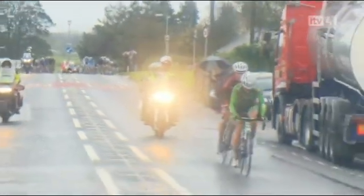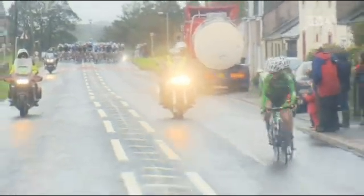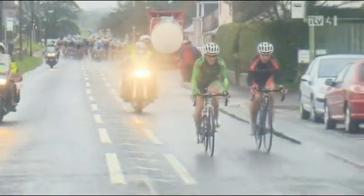Well, we're starting to see some new teams near the front. You can just see the light blue and white of NetApp. You can see Endura Racing in the black and the lime green. So all these riders are prepared to get involved with this race today to try and get up there on the stage.